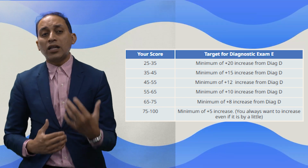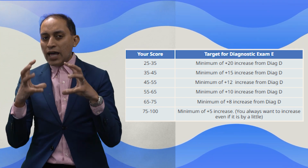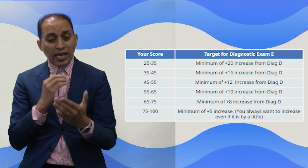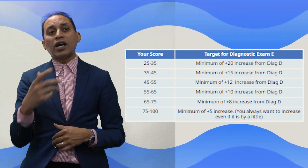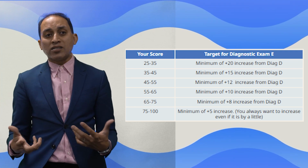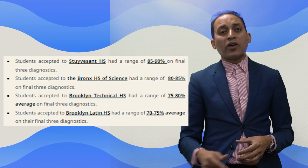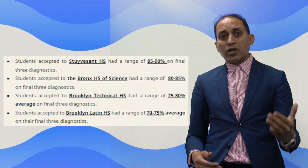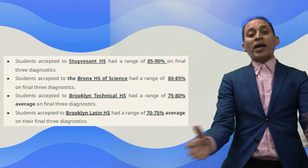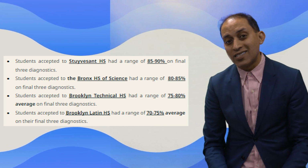But if you're in the middle of the pack with the rest of us from 55 to 75, that's when you know that if we keep working, all we need is 10 more points to reach that cutoff score of Stuyvesant, Bronx Science, and Brooklyn Tech. So we know when those next tests are, and we're going to reach these amazing cutoffs, which are coming up here. So if you can see, so many of our students are already at the cutoff for Stuyvesant High School.